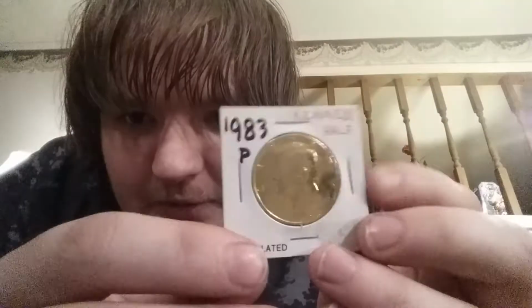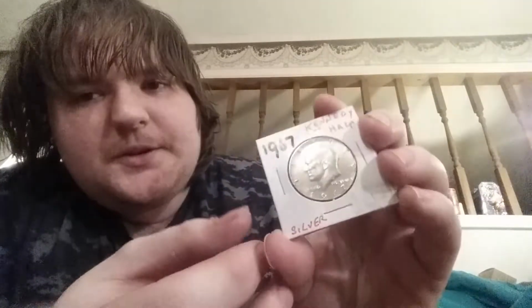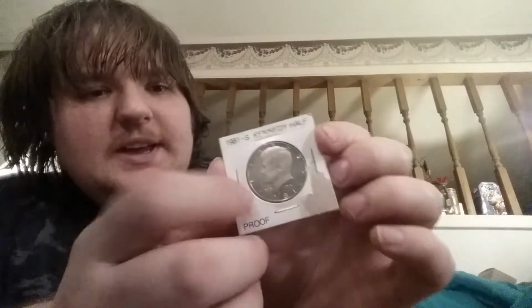Now some of these they say can be rare. 1983 P gold-plated Kennedy half dollar, right there. These were gotten, I think my father got them from the bank or somewhere when I was little. 1967 Kennedy half dollar, pure silver. 1981 S Kennedy half proof, half dollar.